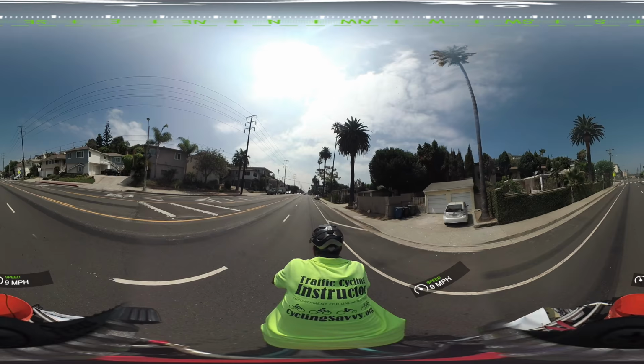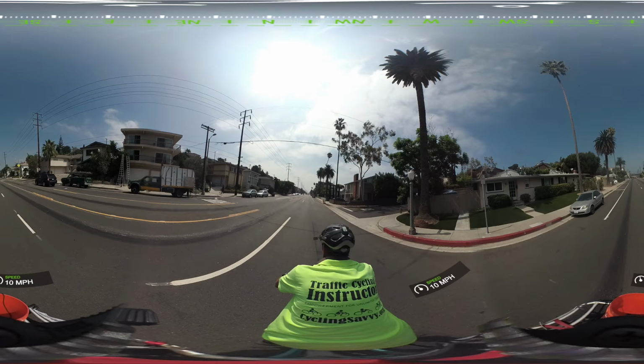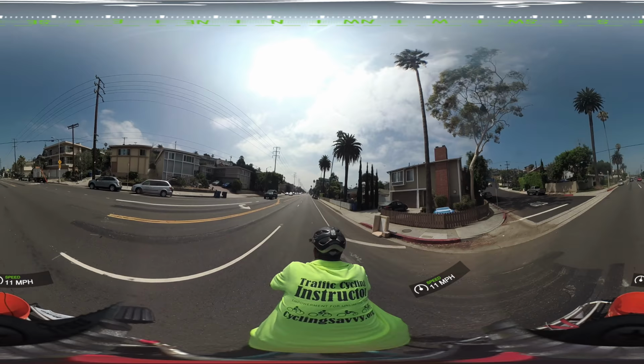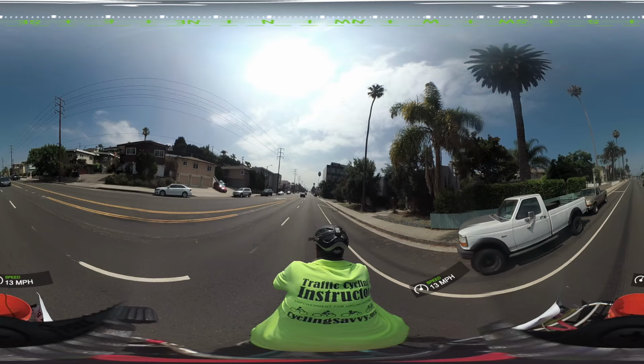Just want to say now that there are four dimensions of Cycling Savvy. The first is that we drive our bicycles, follow the rules of the road. We typically use a full lane, and that has many advantages that we'll talk about. We don't ride on the edge. We drive our bicycles. Second thing we do is communicate.